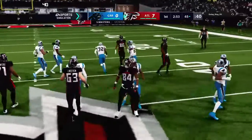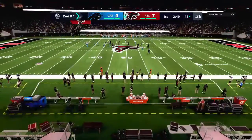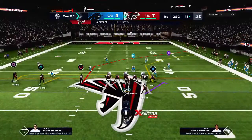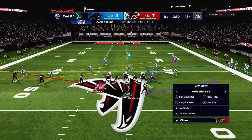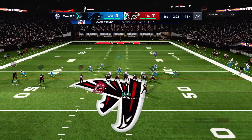He dumps it to Eckler underneath, and this will leave him a yard short. Nice pickup of 9 yards on first down. Brings up second. That last catch short of the marker by just a yard leaves him with a very manageable 2nd and 1.